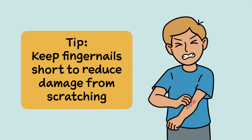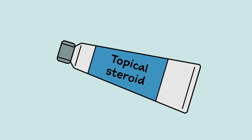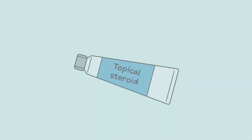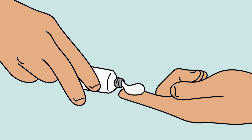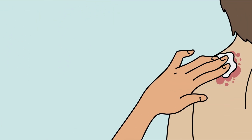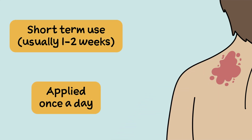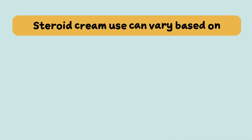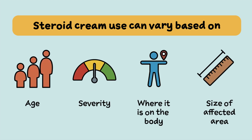Eczema flare-ups are when the skin becomes highly irritated and inflamed. They're usually managed with topical steroids, a type of ointment or cream prescribed by a healthcare professional which is spread thinly on the eczema patches on the skin. Topical steroids should be applied once a day for short periods of time, usually 2 weeks, and always as directed by your healthcare professional. But the strength and how often they're used can vary depending on age, severity, where it is on the body, and size of affected area.